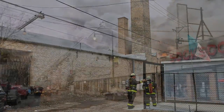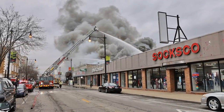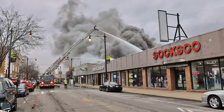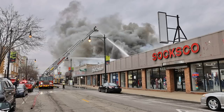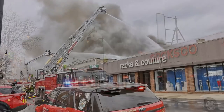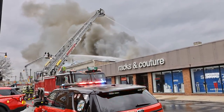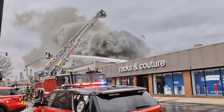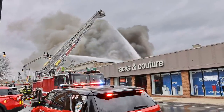272 to Main. We have a wall collapse on side C. All companies are cleared out. We have Engine 110 at a point of advantage on side B. The snorkel and Tower Ladder 21 are sending water and working. 272 to Main. 272, go. Give an update. We have two master streams, one ram, one point of advantage on side C, and we have two ladders thrown on side A.